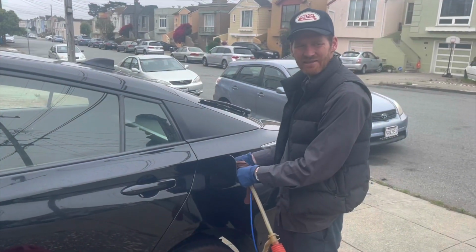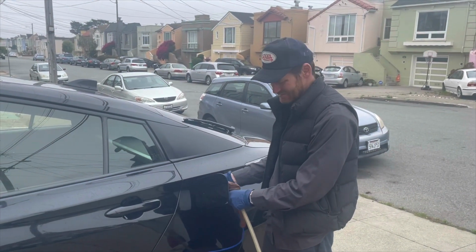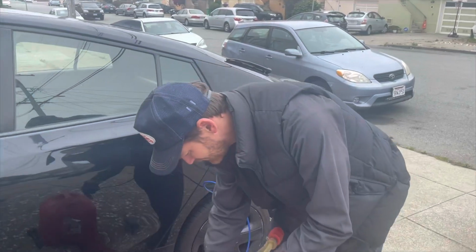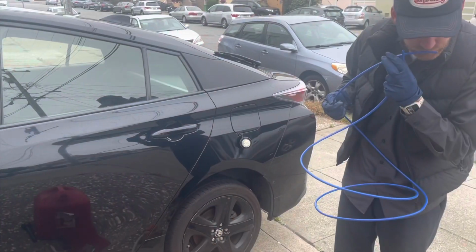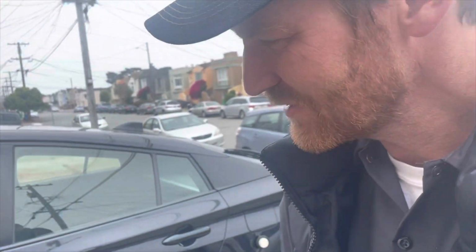Okay, so I'm testing my theory that this car got filled up with diesel fuel, and I'm just gonna siphon a little bit of fuel out of here and smell it. Oh yeah. What do you think, cameraman? That's not gasoline.